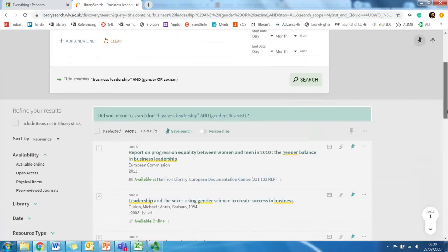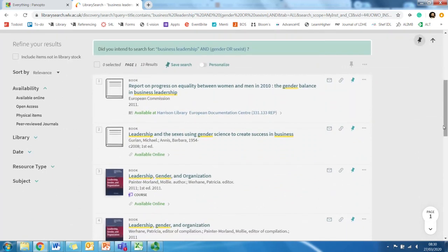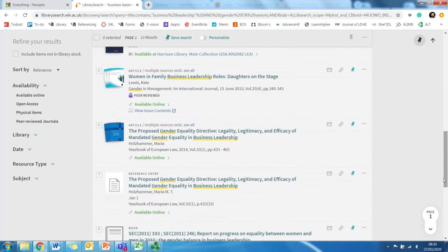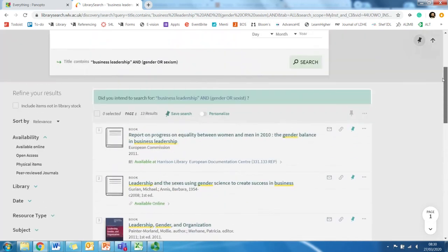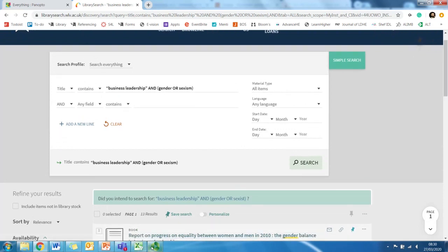and now we've just got 13 results. Okay, now I've just thought of these words. I'm not a business expert, so these results might still not be what I'm after, but at least I only have 13, and at least they all have the terms I've searched for in the title. Okay, so it's going to be a much more manageable process, and you could read through most of these probably if they were all relevant to you.